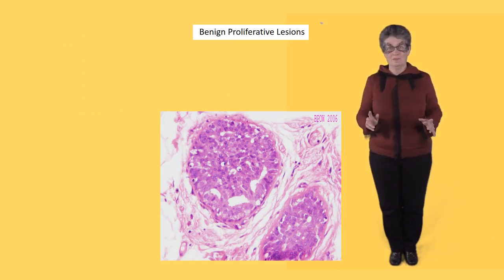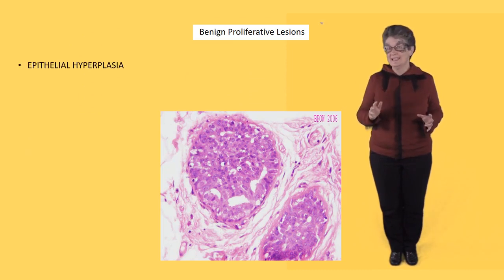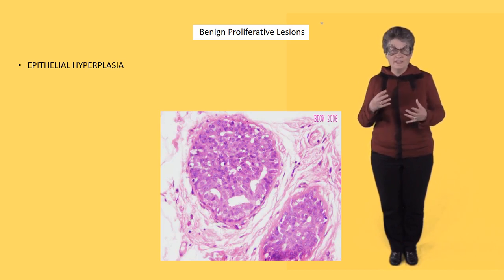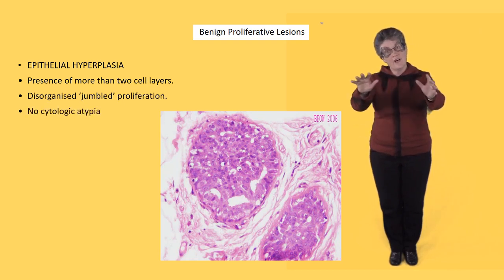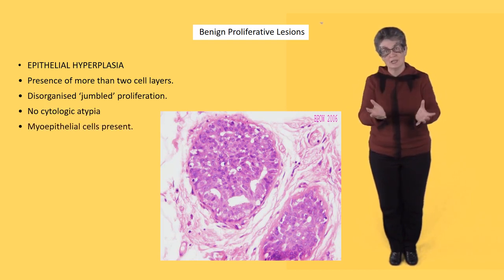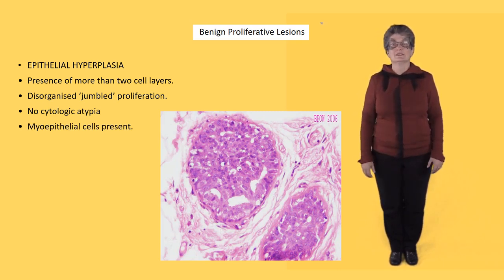Sometimes when we look at benign breast tissue, we see epithelial hyperplasia. Now, this is not a pre-malignant change. What this means is the epithelial cells are growing in a benign pattern. They're often disorganized and jumbled, but they don't have any worrying cytologic atypia. They are confined within the breast ducts, and we know this because we can see the myoepithelial cells surrounding the breast duct, and this tells us that this is not an invasive process.